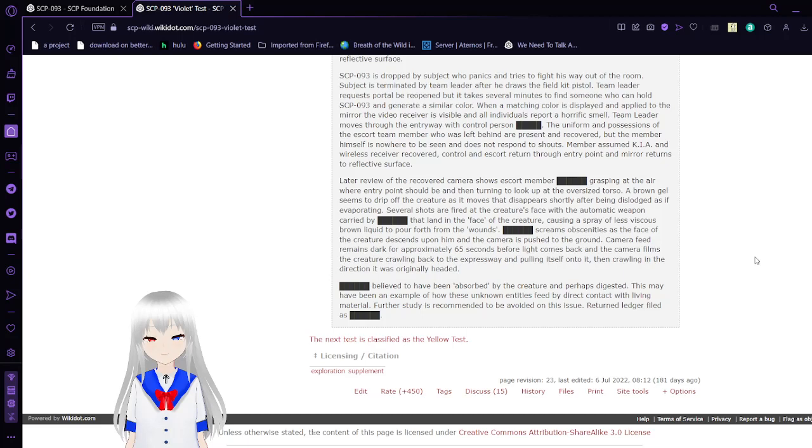Later review of the recovered camera shows the escort member, [redacted], grasping at the air where the entry point should be, and turning back to look at the oversized torso. A brown gel seems to drip off the creature as it moves over this, shortly after being dislodged, as if evaporating. Several shots are fired at the creature's face with an automatic weapon carried by [redacted], landing in the face of the creature, causing a spray of less viscous brown liquid to pour from the wounds.